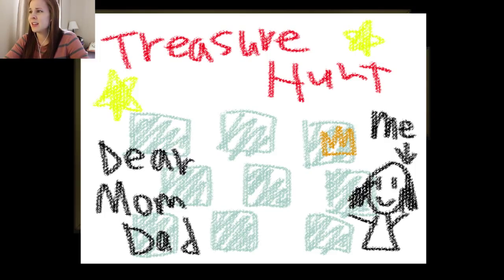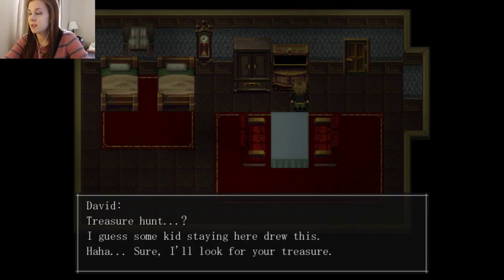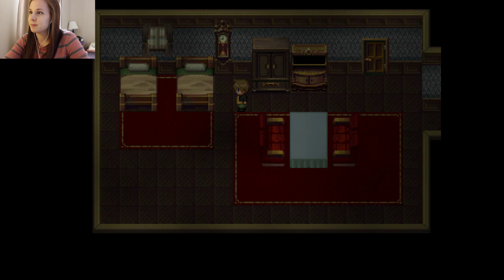Treasure hunt. If that isn't a creepy child kitty drawing thing, I don't know what is. So you got the creepy child in the corner. Dear mom, dad. There's a crown in the top right corner of the box thingies, so I'm guessing the treasure's there. I guess some kid staying here drew this. Sure, I'll look for your treasure, but not right now. The clock is stopped. Can't take a nap.